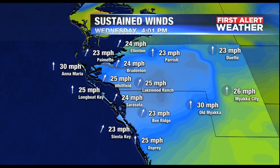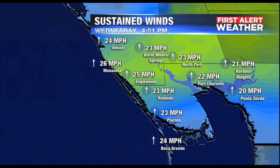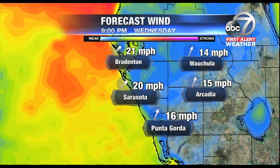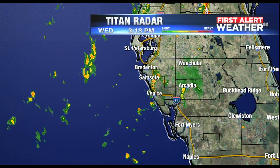It was a Doppler-indicated tornado. A lot of times that rotation's in the cell itself and not touching ground, but we have to issue those warnings nonetheless, with the possibility of those touching ground. Winds will stay pretty brisk out of the west, but they'll subside by midday tomorrow. They're still strong. You can see 20 to 25 miles an hour out of the southwest. I mentioned those winds will be abating somewhat. We still have a high surf advisory, a rip current advisory, and coastal erosion taking place as a result of those strong south to southwesterly winds.